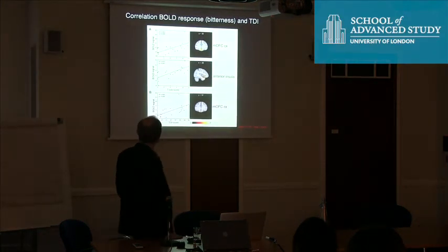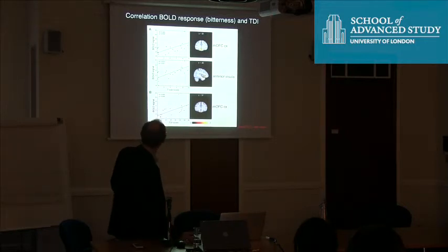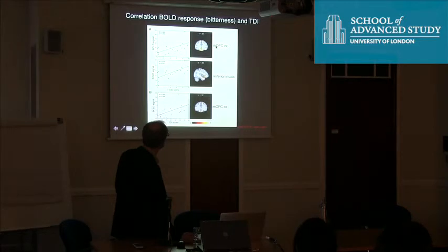What we show here is the correlation between the TDI scores from the Sniffin' Sticks test and the BOLD signal responses. The two upper graphs are the two correlations with the threshold score from the Sniffin' Sticks test. We find a significant positive correlation between the threshold score and the BOLD response towards bitterness in the medial orbitofrontal cortex and in the anterior insula. Whereas when we take the whole TDI score, so the threshold, the discrimination and the identification together, we find a significant correlation between the whole TDI score and the BOLD signal in the medial orbitofrontal cortex.